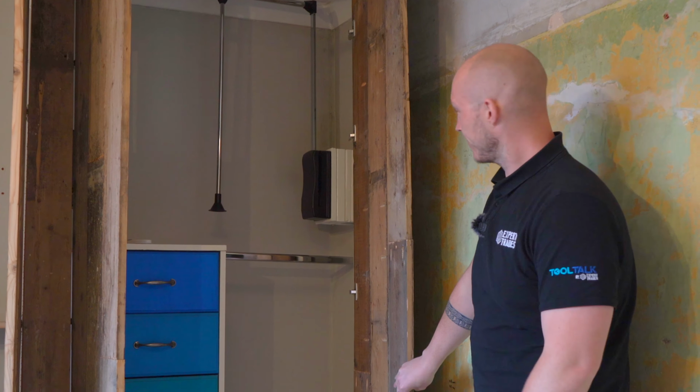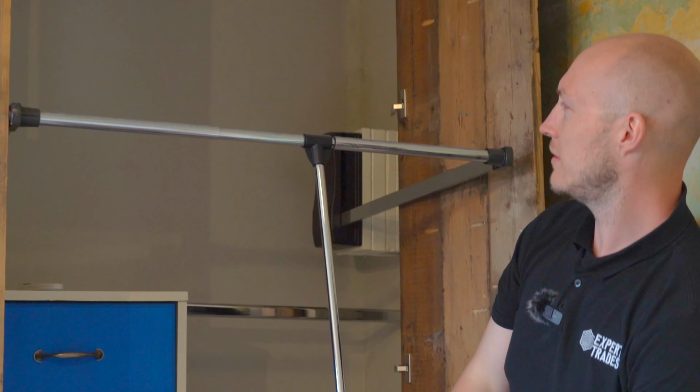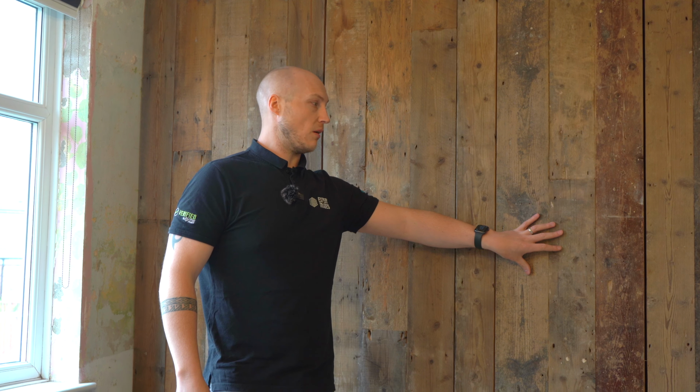His and hers, maybe? With a clothes rack. Unsure what we're going to do with this. I feel like this is a look and you've really got to commit to it. So I'd personally rip it out and get some nice wardrobes in. You tell me in the comments what you would do with this.